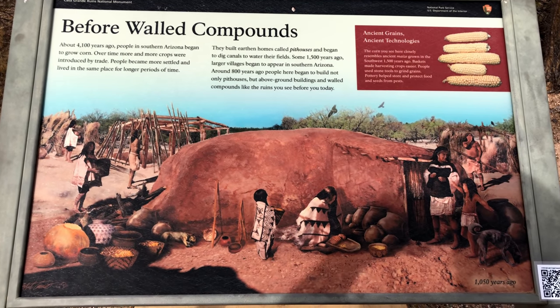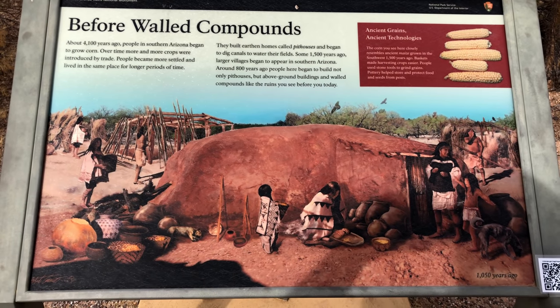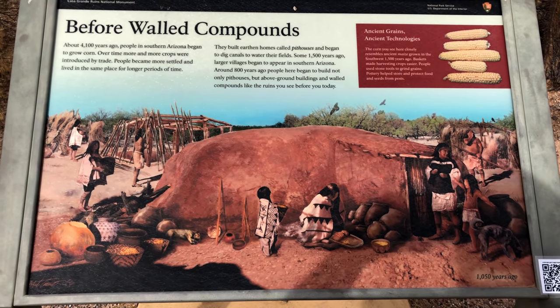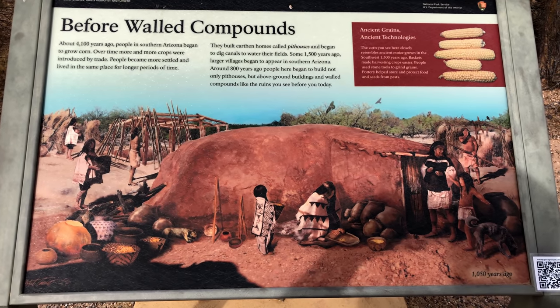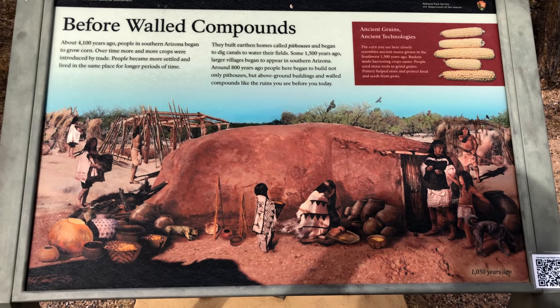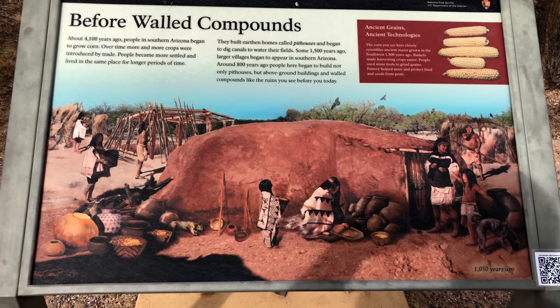Some 1,500 years ago, larger villages began to appear in southern Arizona. Around 800 years ago, people here began to build not only pit houses, but above-ground buildings and walled compounds like the ruins you see before you today.